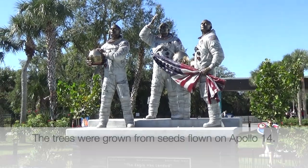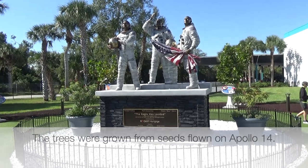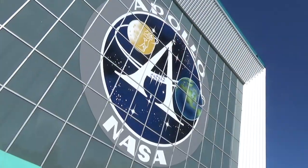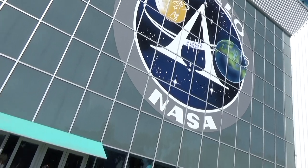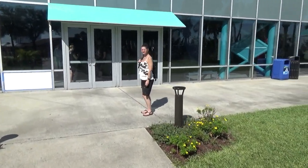The Moon Tree Garden and the statue was installed to commemorate the 50th anniversary of Apollo 11. We had a good look around the garden and then decided to give the show a miss. When you walk in the Saturn V Center, you see a show. You go into the firing room and they launch Apollo 8. It's really good to watch if you haven't seen it before. We've seen it quite a few times, so we decided to go in the side entrance this time.